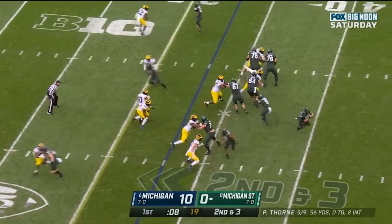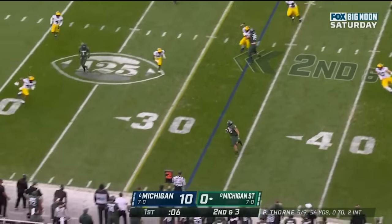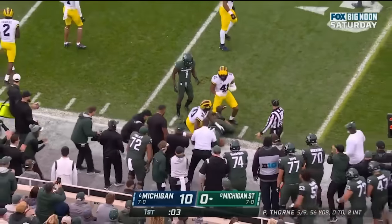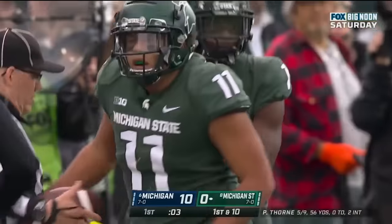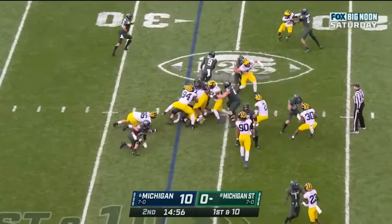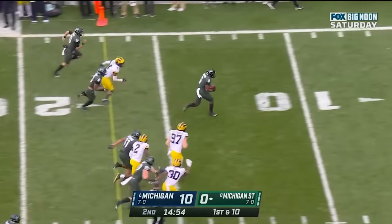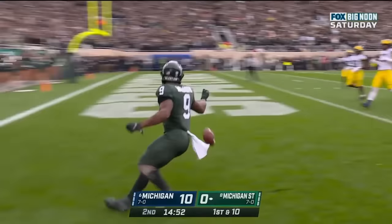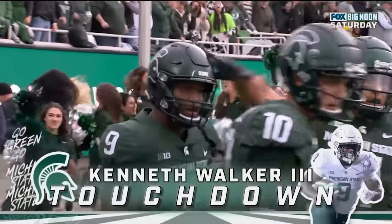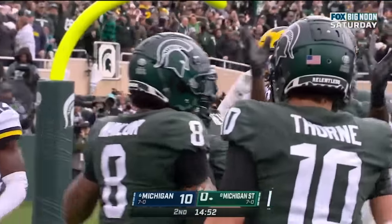Second and 3, play action. Thorne rolls out, drops it down. Hayward with the tackle, the son of Greg Ironhead Hayward. Connor Hayward with you. And the Spartans. Kenneth Walker. Here we go.